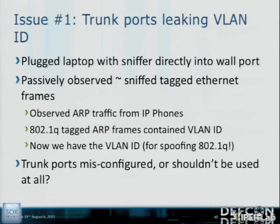So this is one of the major things about VoIP Hopper that I'm going to show you guys. When we just plugged in and had a sniffer running, we noticed that the trunk ports were leaking the VLAN ID. What I mean by this is we were receiving 802.1Q tagged Ethernet ARP packets. All we had to do was open up a sniffer and we saw the VLAN ID that the phones were using.